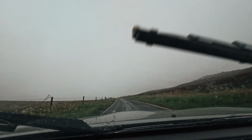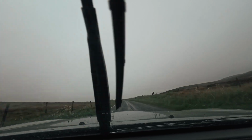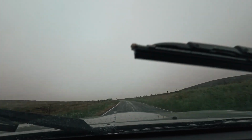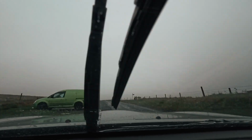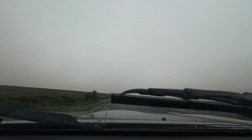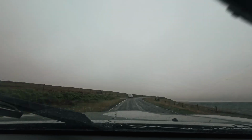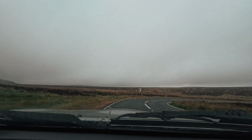One for the passengers here. If you look over your left shoulder, you can see right down the Hope Valley. And on a clear day, it is stunning. In fact, on a clear day, you can see the Isle of Man. So we're just heading down into Bridge now.